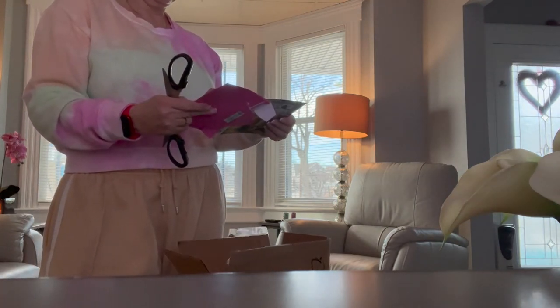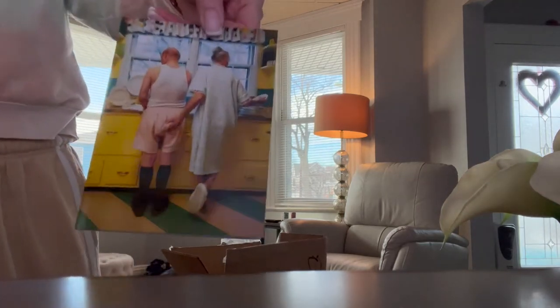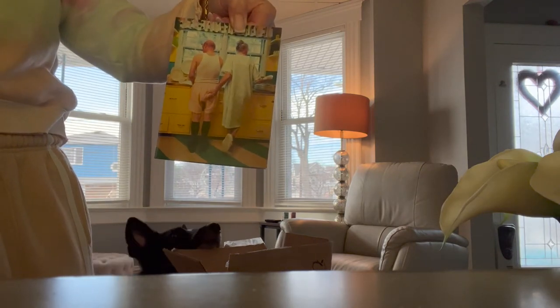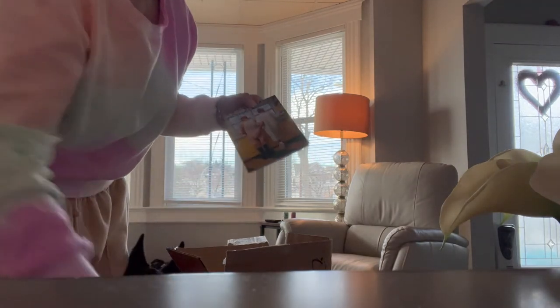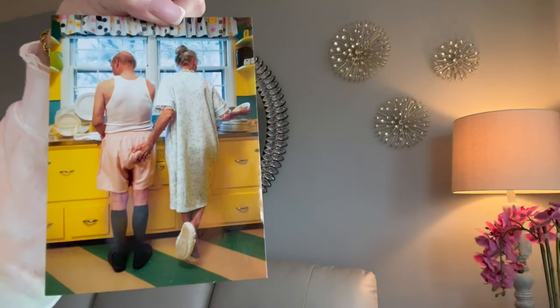Jazz and Lewis, happy Valentine's Day to my mean kiddos. And look how cute the card is. Can you see it? It's an old man, old woman at the sink, and she's grabbing his hiney. Let's see. That's not good lighting. But look, now here you go. How cute that card is. That's cute. The mama. And let's see what else we got.